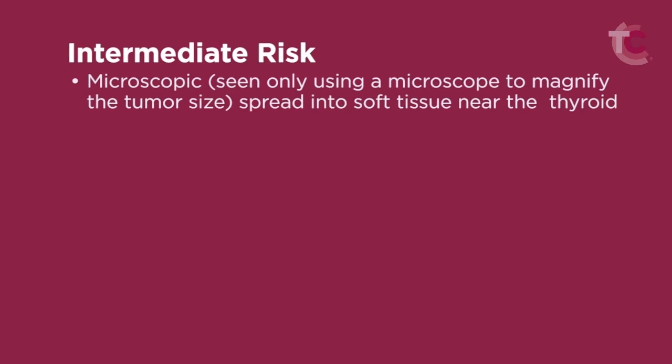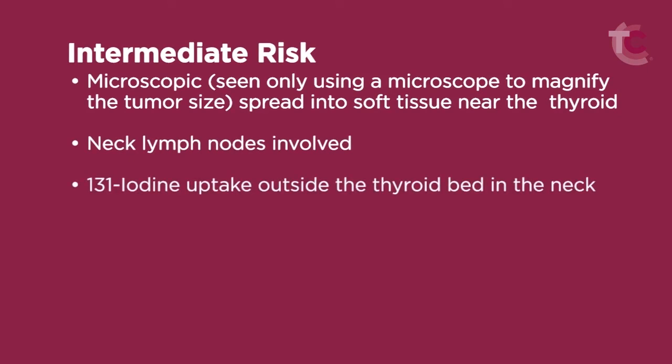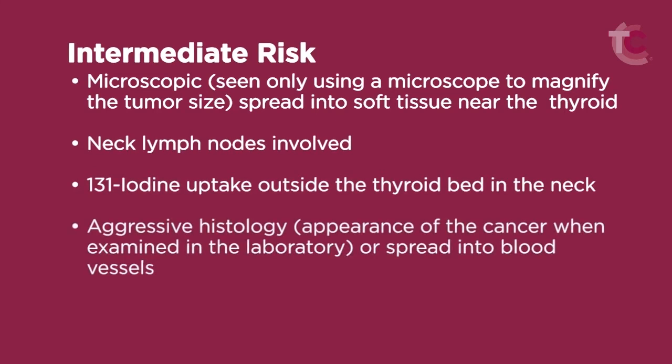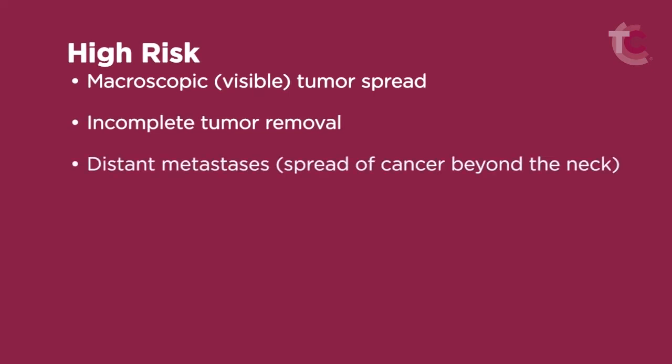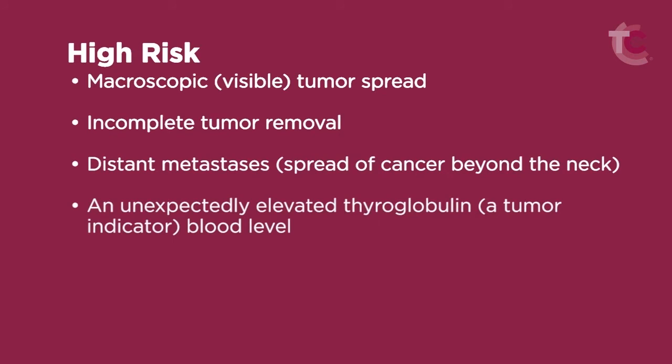Intermediate risk: microscopic spread into soft tissue near the thyroid. Neck lymph nodes involved. Radioactive iodine uptake outside the thyroid bed in the neck. Aggressive histology or spread into blood vessels. High risk: macroscopic tumor spread. Incomplete tumor removal. Distant metastases. An unexpectedly elevated thyroglobulin, a tumor indicator in the blood.